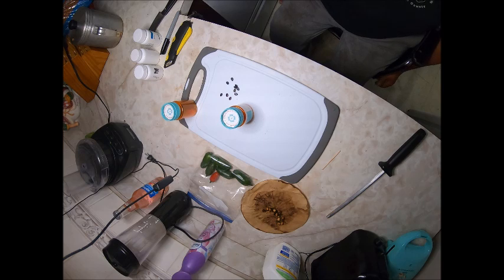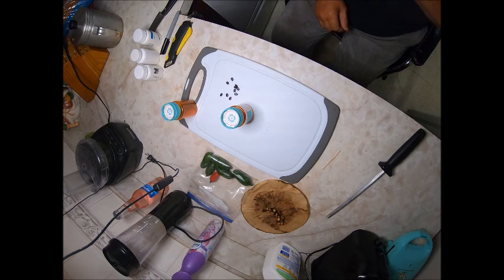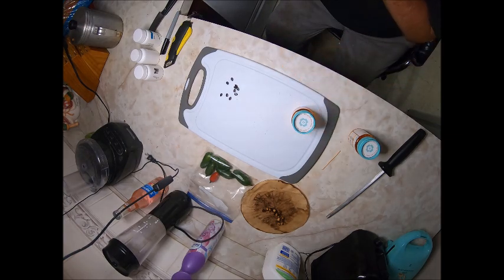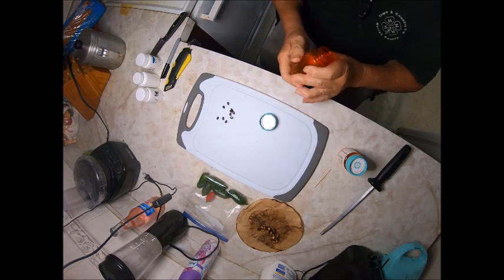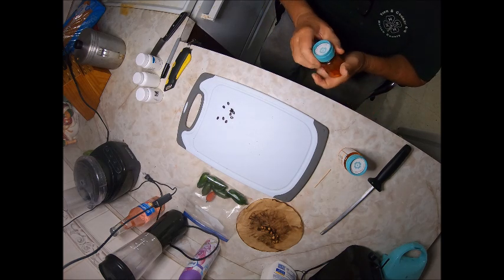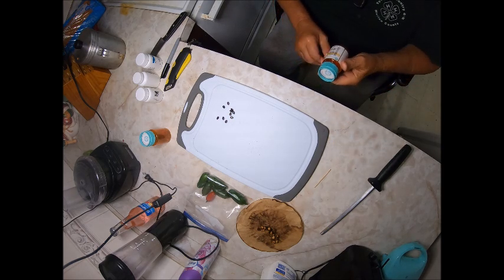Alright guys, it's been a daggone week of rain. Can't get out again today. So this is them grape seeds, red globes. I'm gonna refrigerate them for about a month before I try to plant them.